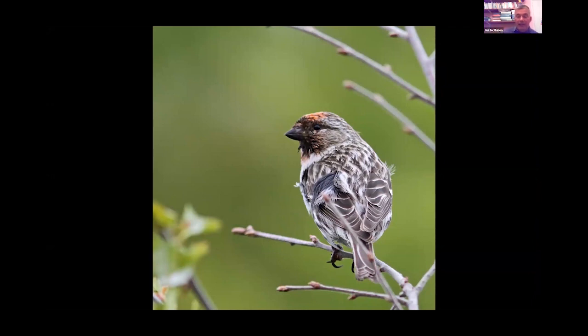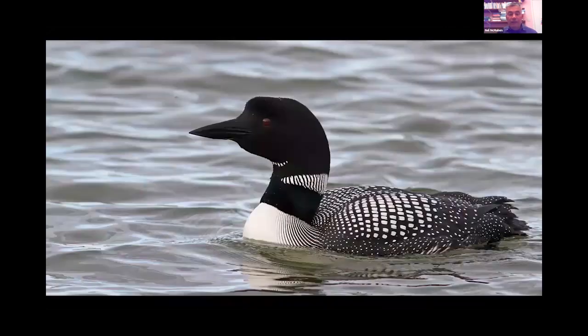Passerines are a little bit few and far between. This is the Icelandic common redpoll, a bird that's quite difficult to see outside Iceland.